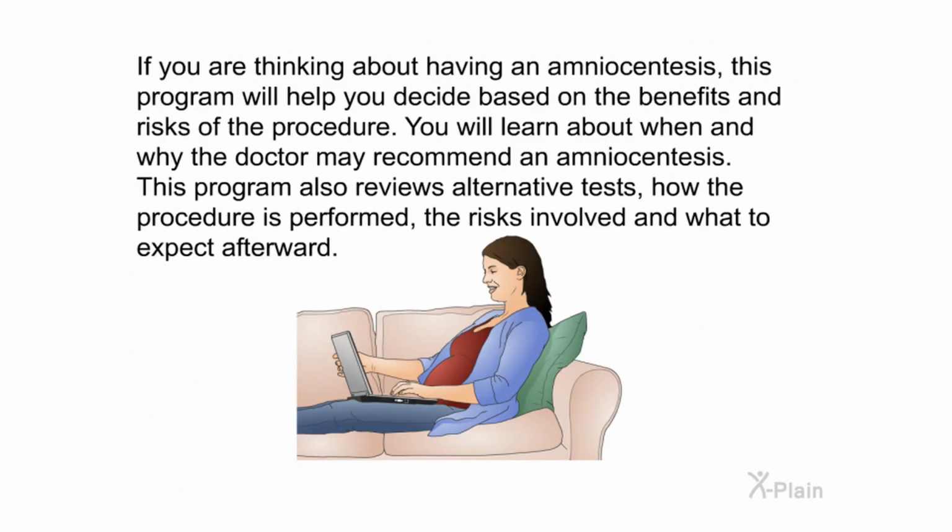If you are thinking about having an amniocentesis, this program will help you decide based on the benefits and risks of the procedure. You will learn about when and why the doctor may recommend an amniocentesis. This program also reviews alternative tests, how the procedure is performed, the risks involved, and what to expect afterward.